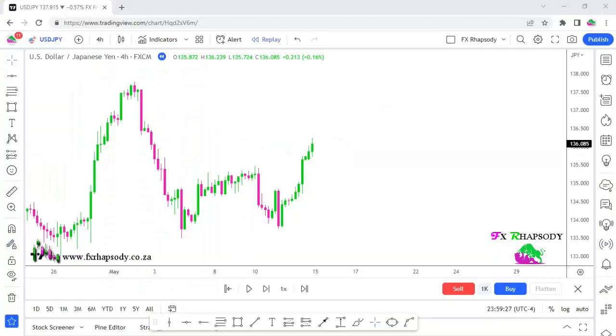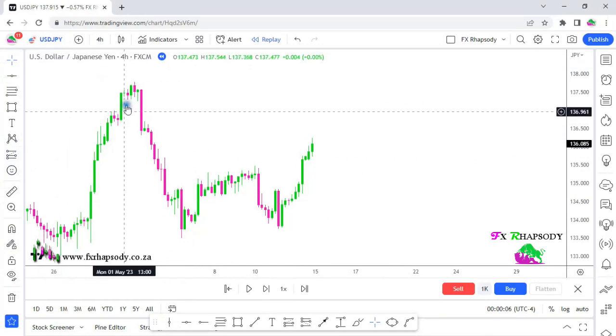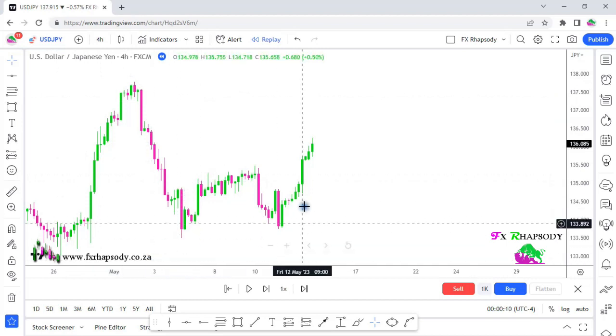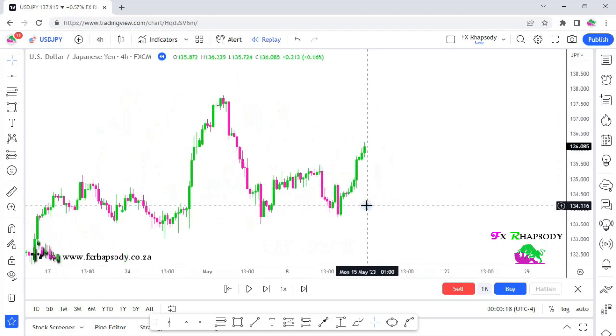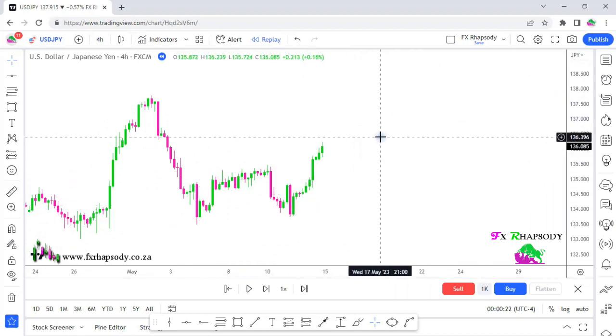Now, what does that mean? For us, looking just at the Japanese yen, it means it's going to be weaker, because you're looking at the US dollar versus Japanese yen. If the Japanese yen on the COT report shows a weaker net position, that means the US dollar is going to be stronger for that week. It's not always the case, guys, but it's a good indication of where all the big money is pushing the market towards.